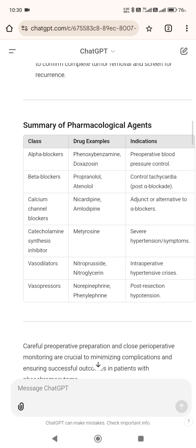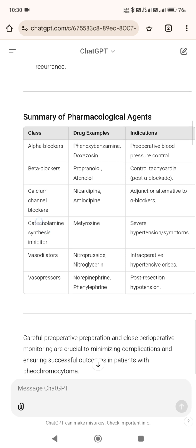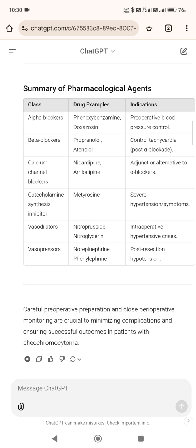Calcium channel blockers: nicardipine, amlodipine, adjunct or alternative to alpha blockers. Catecholamine synthesis inhibitor: metyrosine, severe hypertension symptoms. Vasodilators: nitroprusside, nitroglycerin, intraoperative hypertensive crises. Vasopressors: norepinephrine, phenylephrine, post-resection hypotension. Careful preoperative preparation and close perioperative monitoring are crucial to minimizing complications and ensuring successful outcomes in patients with pheochromocytoma.